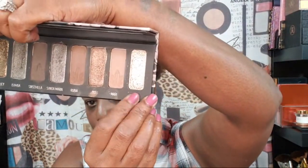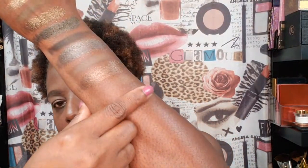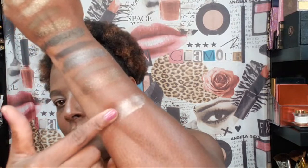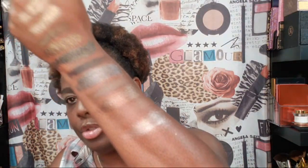And the last one is Kylie. It's a very sheer formula, and I'm going to be honest with you right off the gate. The first shade and the last shade are the shades I like the least. And that's what it looks like. So those are your swatches, ladies.